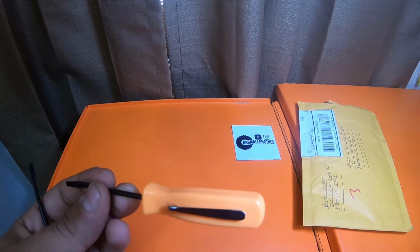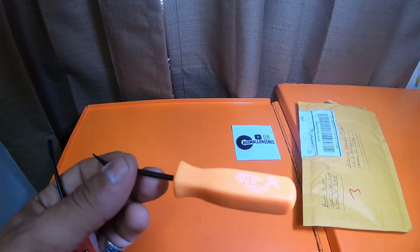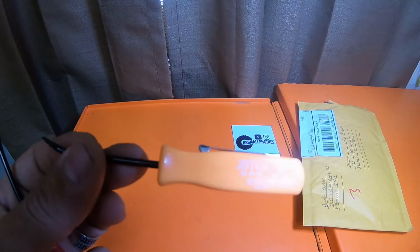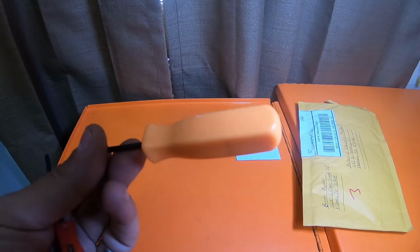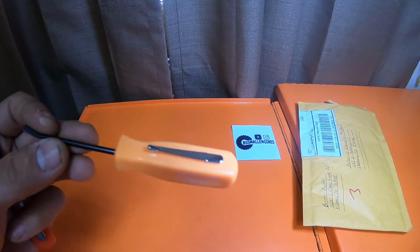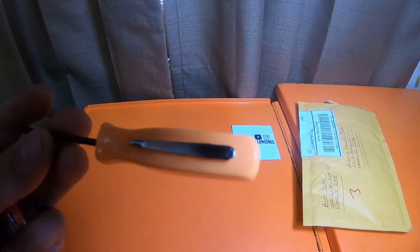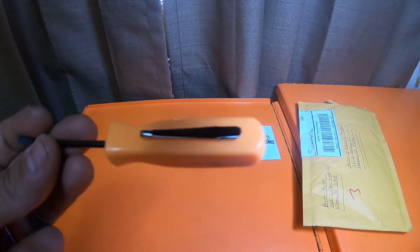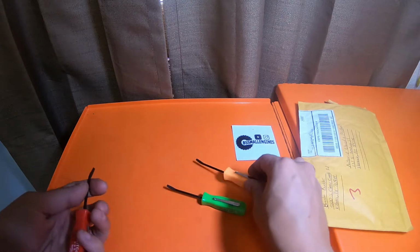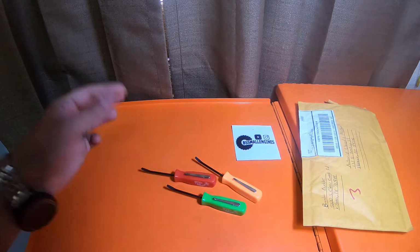Not just peaches and cream. What the heck is it called? I can't remember what I'm thinking of. Sherbet, peaches and cream. There's one other reference I'm thinking of, but I'm sure you guys might understand where I'm getting with it. I like the orange. The orange is pretty nice. The green, I love the green. And the red is nice too. It's kind of like a cherry red.